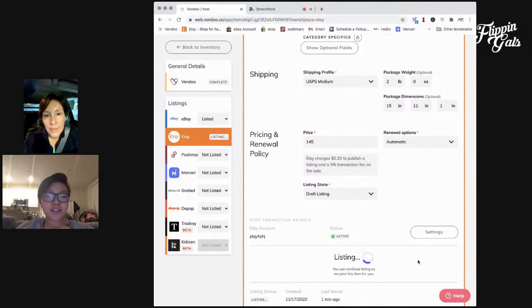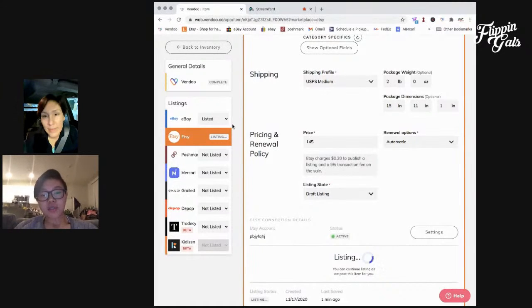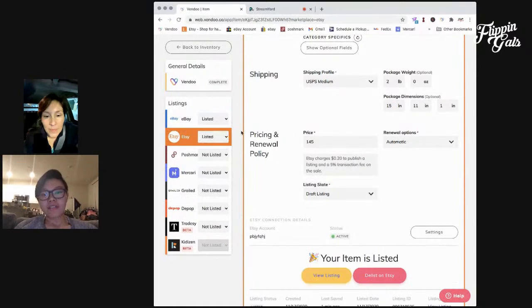So we've listed on 2 platforms already, instead of going to each website and doing this all over again. I'm not going to show you the rest, but literally you could list on all the platforms. As soon as you list the item, on the left side it's going to tell you when it's listed or when it's not listed. Is that clear, Marina? Did I explain it correctly? Yeah, it's clear to me.